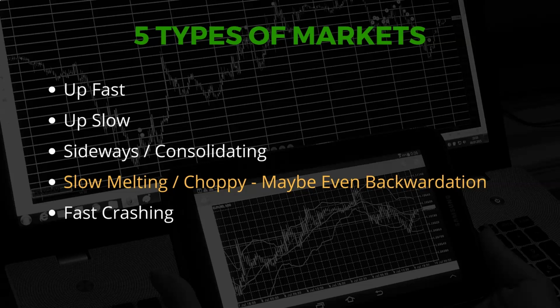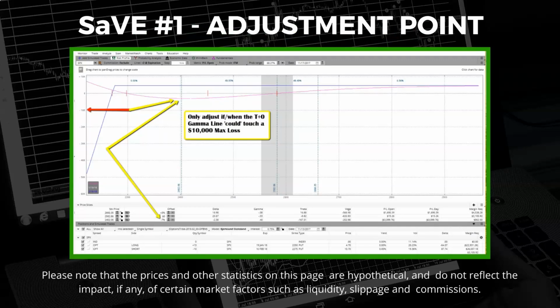If we go down fast, we start to get those 3 extra long puts really start helping us. If we go up fast, all the extrinsic value just bleeds out, and you can get out of this trade very quickly. If it goes up slow, that's your 45-day type holding period. If it goes sideways, that can be between 45 and 60. But when we go slowly down, we start falling down that little slope that really looks ugly in the examples we showed earlier. So, what is the adjustment point?